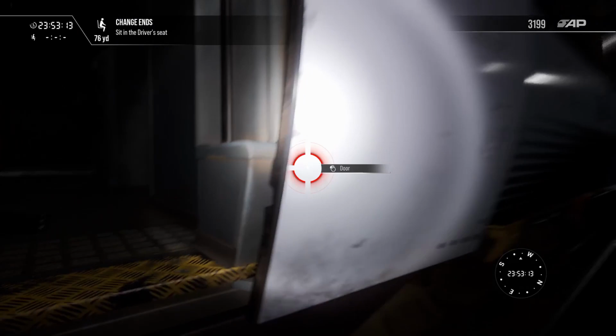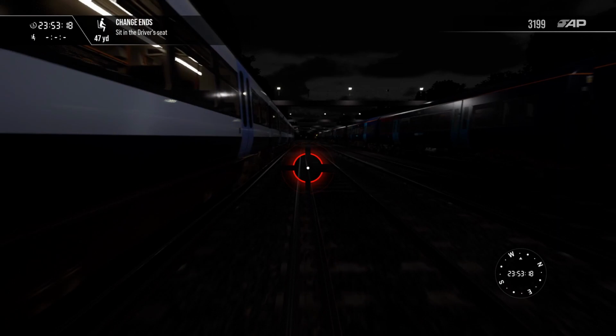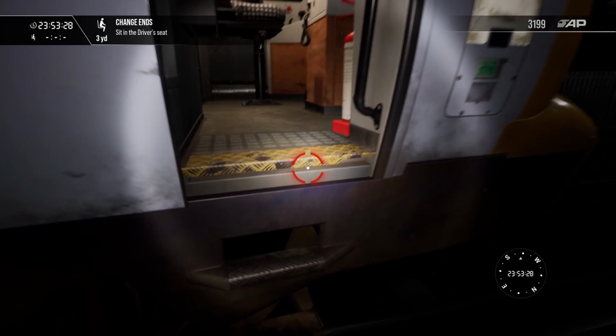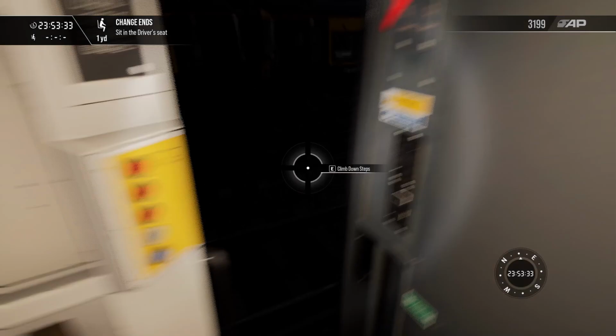Get the flashlight on here. It's just typically quicker if you just walk around the train. This is a relatively short train though, so not a huge deal, but the doors do slow it down a little bit. Climb up here. Gotta shut the door from a really weird angle. There we go.